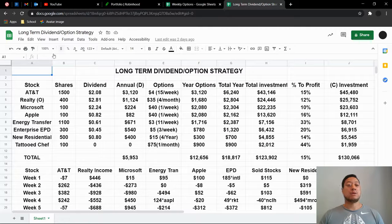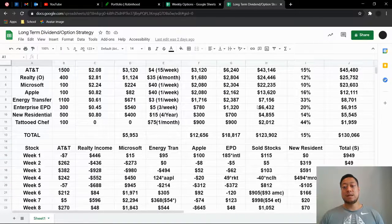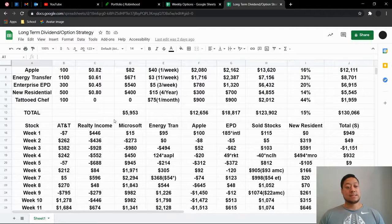Let's check out the long-term dividend. Like I said, guys, the only thing that's changed on here is AT&T. I bought 100 more shares, which gives me 1,500 shares total. All the stocks investment here, the total investment I started with is $123,902, and the total investment now is at $130,066.